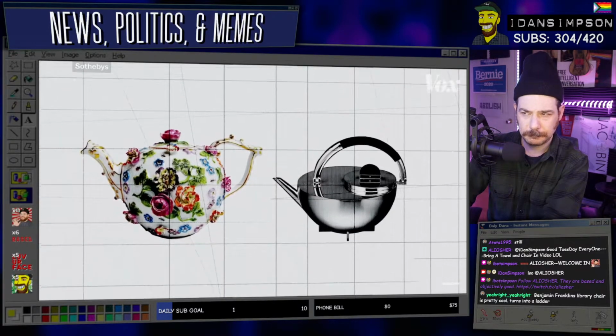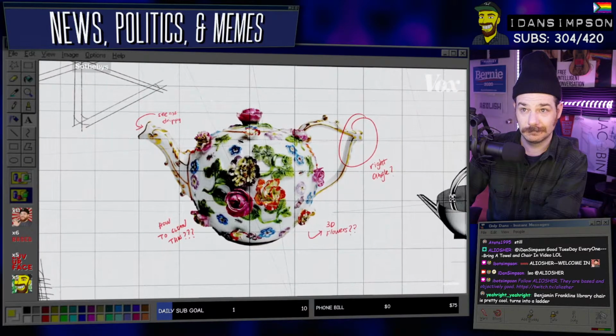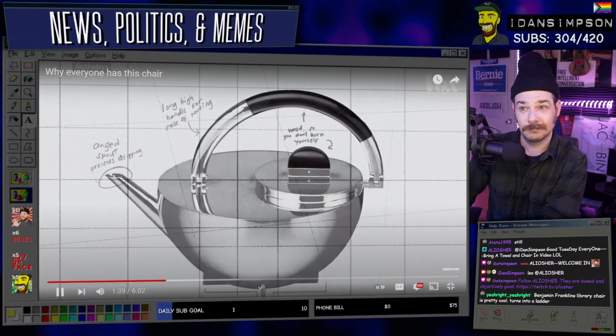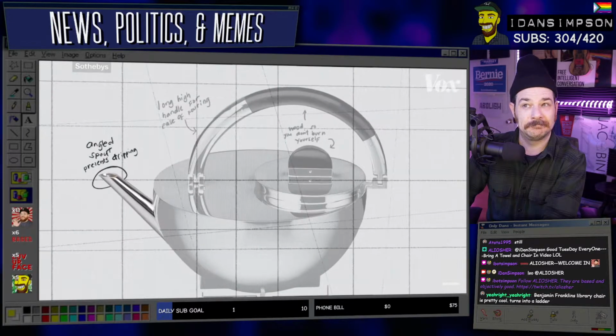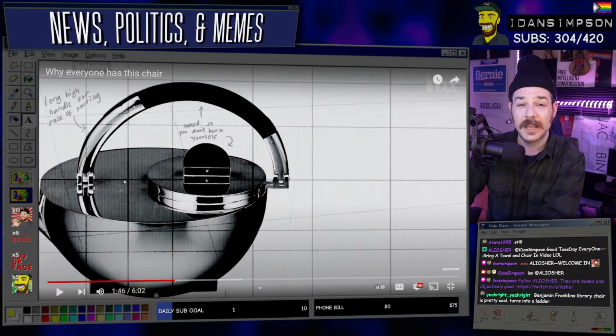Look at these two teapots, both from 1920s Germany. This one is beautiful, but mostly decorative. On this Bauhaus one, everything is intentional. The curved wooden handle makes pouring easy and comfortable, the slanted spout prevents drips, and it definitely looks sturdy and industrial. It's probably heavy.